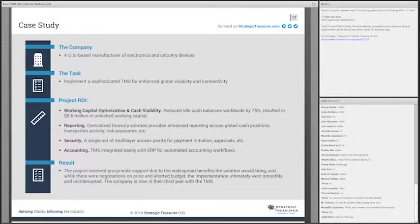It increased their security tremendously by giving them a single set of multi-layered access points for payment initiation, approval, and processing, with straight-through processing that eliminates a lot of human intervention and errors. And then ultimately, they connected it to their accounting system, their ERP system, to automate the accounting entries related to those workflows. It was a significant global project for them, and they had global support from the various regions. Everyone, I think, was initially a little hesitant and afraid, as anyone is when a big project starts, but they knew there were going to be some big wins. So there was a lot of good buy-in, and they were able to share in the benefits globally.